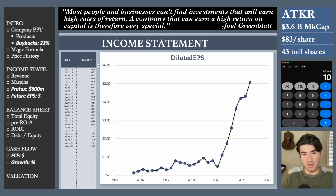Now that being said, that's if they don't buy back any shares. If they buy back shares, then this number is going to be divided by a smaller amount of shares, right? So how do you account for that? Well, I'm going to do 10 divided by 1 minus 0.22, because that's how many shares they're buying back. And I get $12.8 a share, so $13 a share, let's just say. So that's what I think the future earnings per share is going to be, $13 a share, and the pre-tax income around $600 million a year. So that's the income statement.